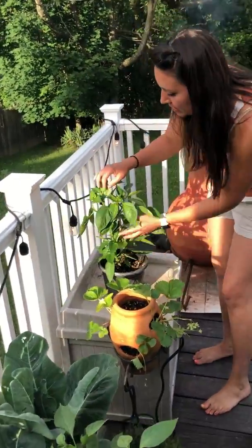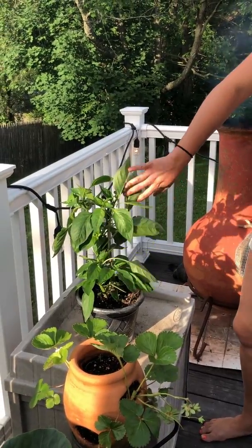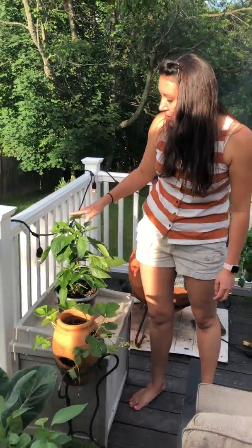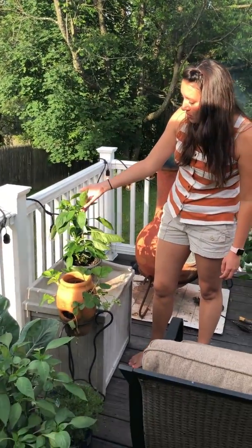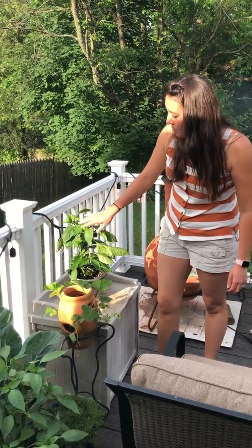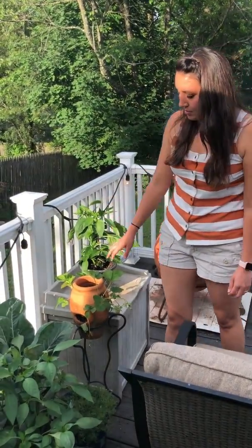This one here is another pepper plant. He is a bell yellow. We had him growing up next to some of our other plants over there, so he kind of leaned one direction. We moved him so that he would fill out a little bit. We don't have any peppers on him quite yet, but we've got plenty of buds.